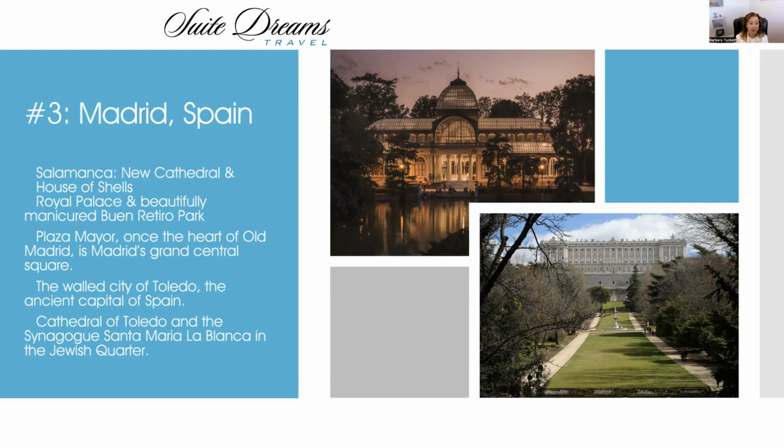You'll see Plaza Mayor, which was once the heart of Old Madrid, and it's Madrid's Grand Central Square now. You'll see the walled city of Toledo, which was the ancient capital of Spain, and the Cathedral of Toledo, and the Synagogue Santa Maria la Blanca in the Jewish quarter. Tons of really great sights and sightseeing in Madrid as well.